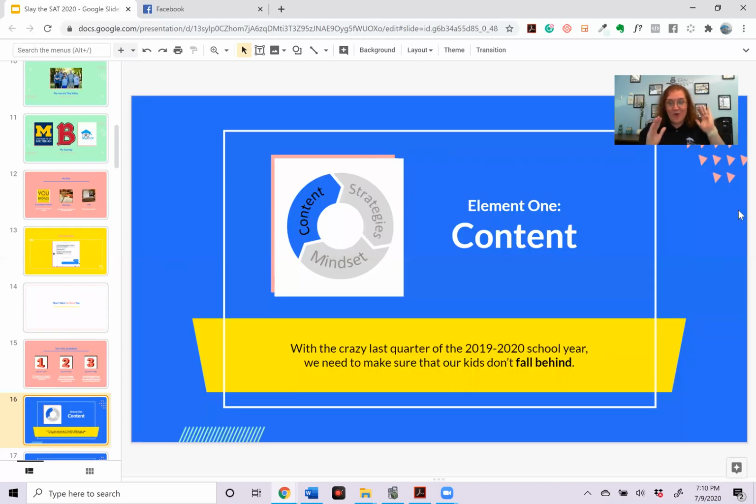Okay, so more details on element 1. It is content. And the content on the test, especially in the math, but also in what they call writing, but it's really the grammar section. It is so important to make sure that your child is reviewing the content. Okay, and there are a lot of free ways to do this. Khan Academy is one of the ways that they can review some content.